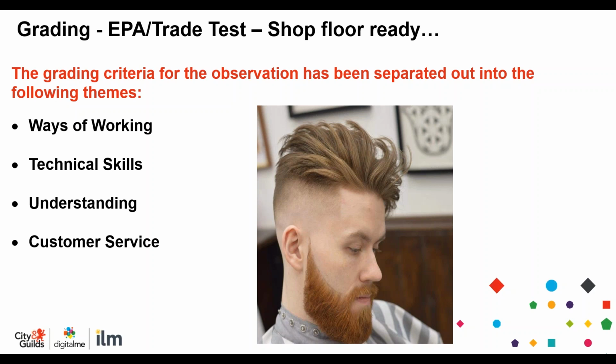Now, a distinction candidate, in addition to meeting all the pass criteria, is really confident, organised, and proactive in their approach to work, continually managing their time effectively, demonstrating constant attention to detail in all aspects of the work. They're capable of combining and adapting a full range of techniques and constantly taking into consideration the immediate factors and the long-term factors that go beyond the basic service. And this is backed up with evidence of a full understanding of the influencing factors and the outcomes appropriately.